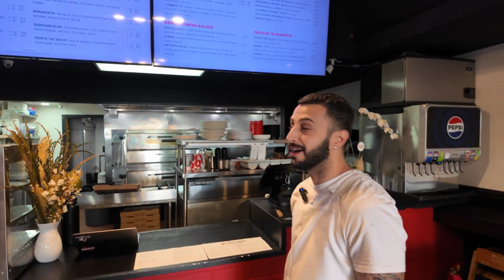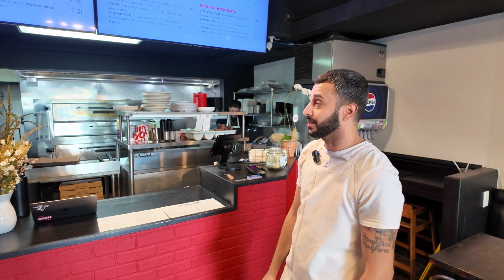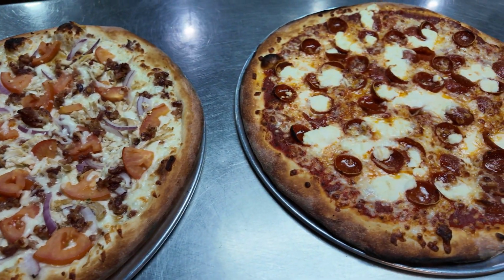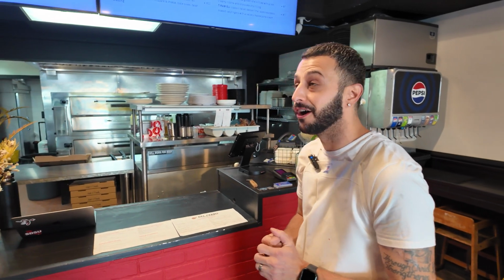What's your favorite? Cheese pie, of course, right? But if I had to choose, the Barnyard Bliss. The Barnyard Bliss is like a garlic chicken ranch pizza. Got it. And I feel like that pizza specifically, the flavors, when you're eating it, they scream at you. You know, the chicken, the bacon, the tomatoes, the fresh garlic, and the fresh basil when it comes out. That whole pizza just screams at you when you're eating it, honestly.